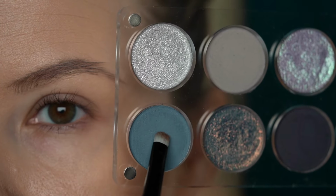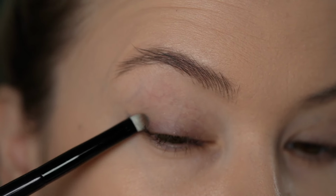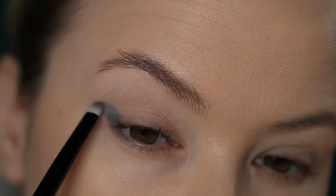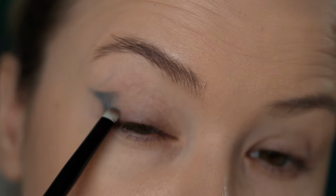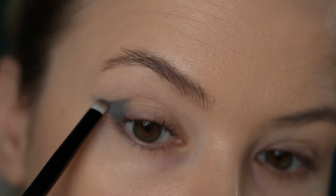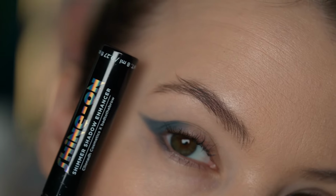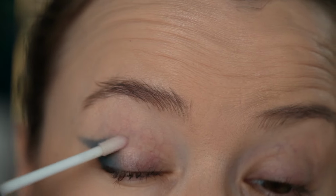For the first look, I'm going to be creating an eyeshadow wing, and I'm using my brush from the Light Scatters collection in collaboration with me and Clionadh. I'm going in with Emerging Hemisphere, slowly mapping out the wing and then filling it in. Then using the Shine On Shimmer Shadow Enhancer from my collab with Clionadh, putting it on the lid and then tapping it out, of course.